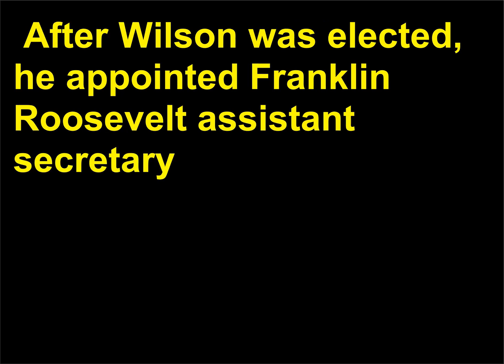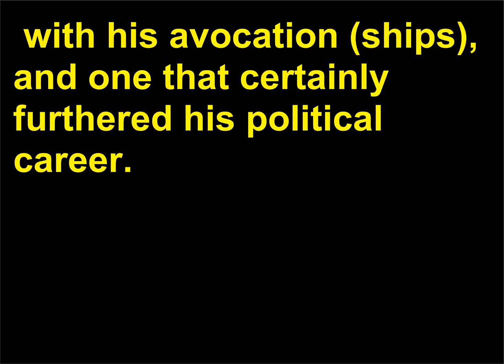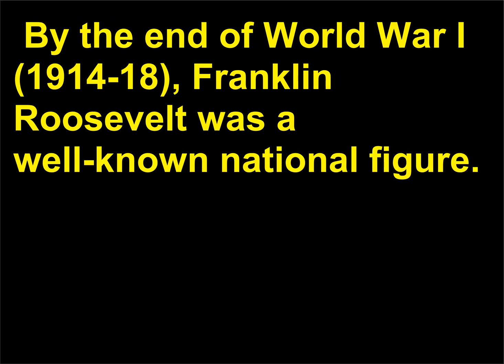After Wilson was elected, he appointed Franklin Roosevelt Assistant Secretary of the Navy, a post that delighted him for combining his vocation, politics, with his avocation, ships, and one that certainly furthered his political career. By the end of World War I, 1914 to 18, Franklin Roosevelt was a well-known national figure.